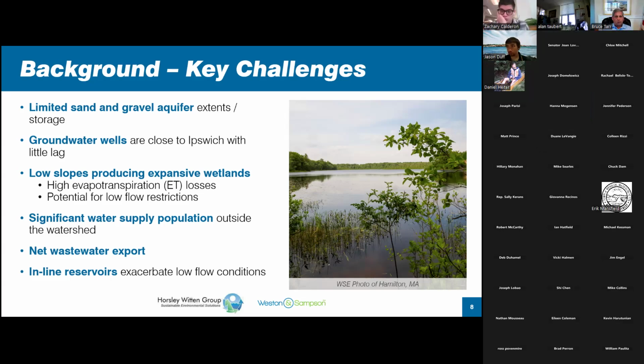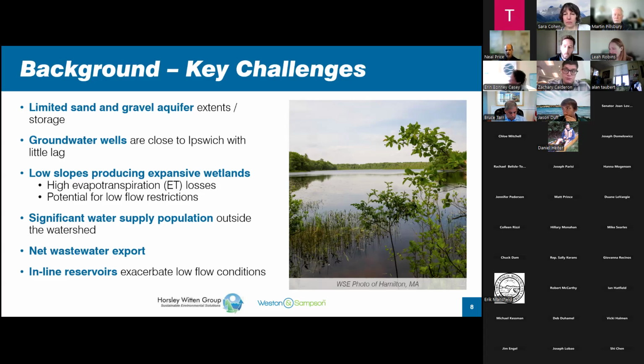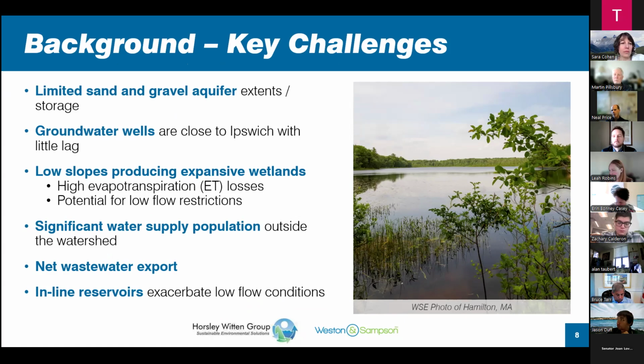In addition, the aquifer has a lot of wetlands with low slopes, so there's a lot of evapotranspiration losses and the potential for flow restrictions, both from man-made dams, undersized culverts, beaver dams, and the like. Perhaps most importantly, from a human perspective, a lot of the population that uses the water supply withdrawn from the watershed actually lives outside of the watershed, and their wastewater is exported outside of the watershed, resulting in a net loss. So some of those withdrawals that leave the watershed don't come back in. A large proportion don't come back in.